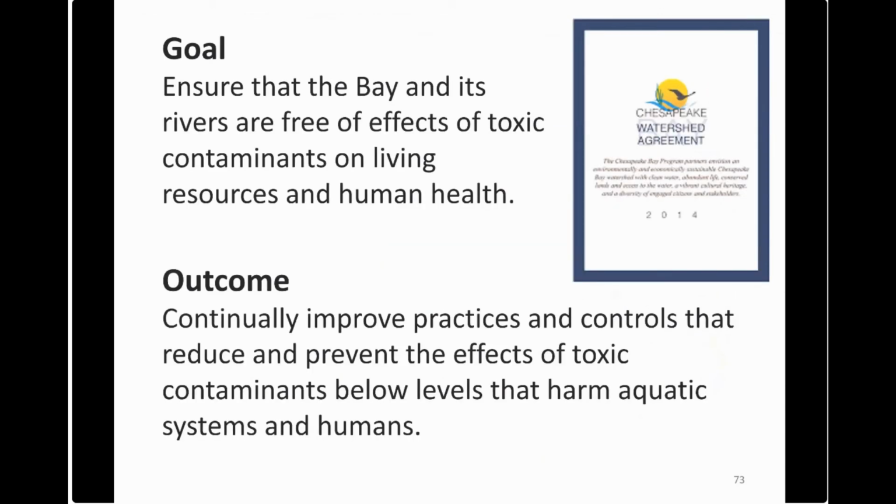You can see a series of goals. There's one that is related to toxic contaminants. The goal is to ensure that the bay and its rivers are free of effects from toxics on both living resources and human health. We like to shoot for really big, audacious goals. So that's the goal. And there's an outcome under that goal that basically speaks to continually reducing the amounts of toxic contaminants that come into the system. And for that reason, this project fit with the partnership's goals and strategies.